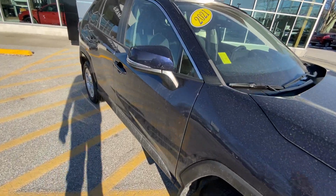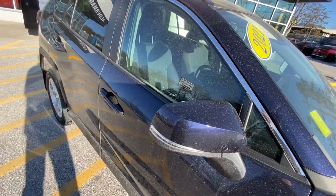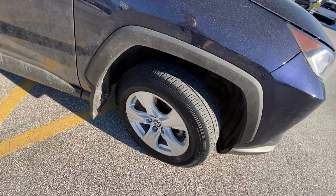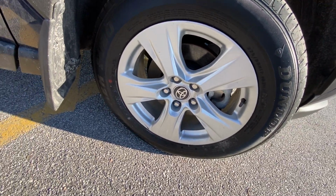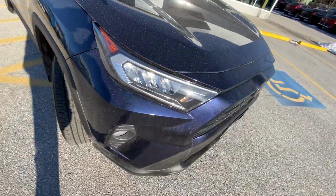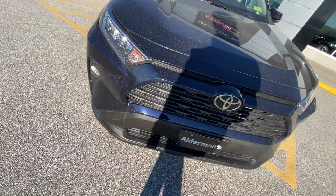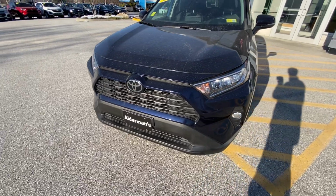Also on the exterior here, we have our body color painted mirror caps with our built-in blinker indicators. And we have a nice chrome accent that goes along the top of both of these. Right down here is our 17-inch bright silver painted wheels. Around to the front here, we have our beautiful LED headlamps, LED fog lamps right below there. Signature RAV4 fascia on here.